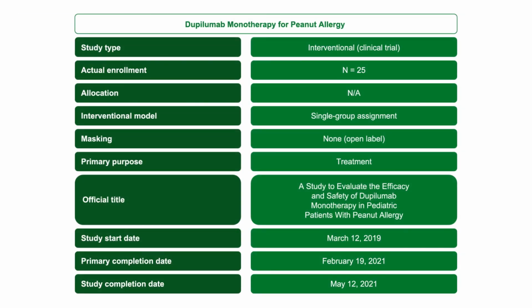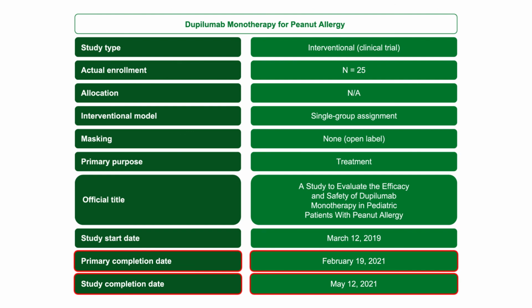Dupilumab is also being actively studied in peanut allergic individuals as monotherapy. This clinical trial enrolled 25 participants, and the idea is to study dupilumab as monotherapy without adjunctive oral immunotherapy. The trial is completed, and we're waiting for results.